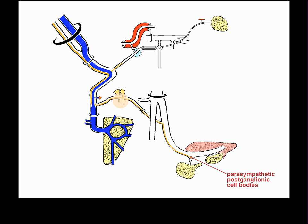And the postganglionic axons themselves leave the submandibular ganglion, and some travel down to the submandibular salivary gland to cause it to secrete. Others rejoin the lingual nerve and are carried with it further anteriorly and don't leave it until they get to the proximity of the sublingual salivary gland, where the postganglionic parasympathetics go and innervate the sublingual salivary gland. So the chorda tympani, at least this part of it, is involved in carrying axons which innervate the sublingual and submandibular salivary glands. Yes?